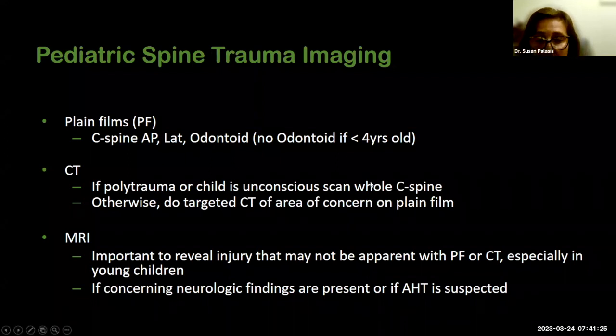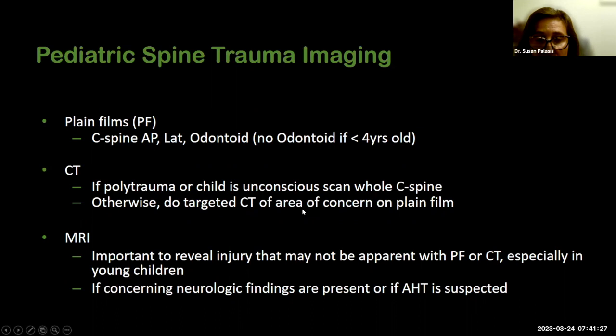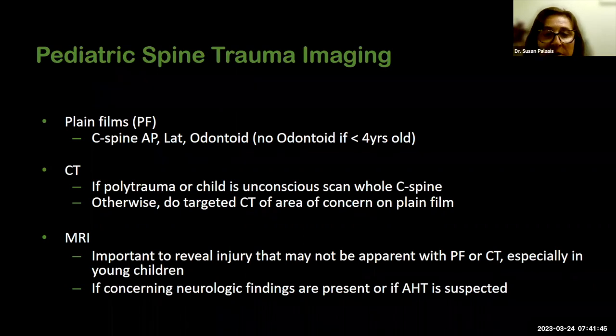It's hard to get this done. I know that many times our ED doctors just want to scan the entire cervical spine, but as radiologists, we need to always try to advocate and try to use the criteria of ALARA, which is to use the lowest radiation dose possible in our diagnostic imaging studies.